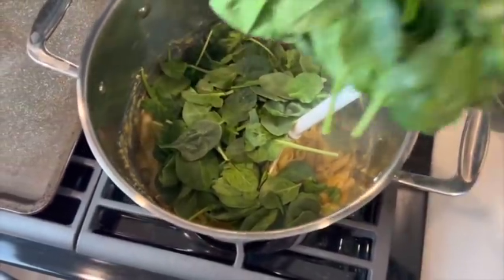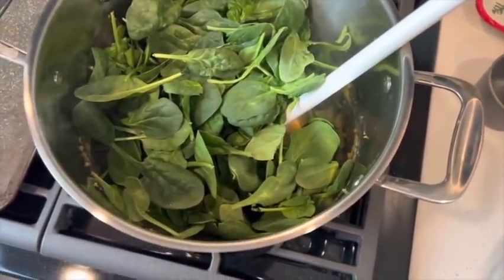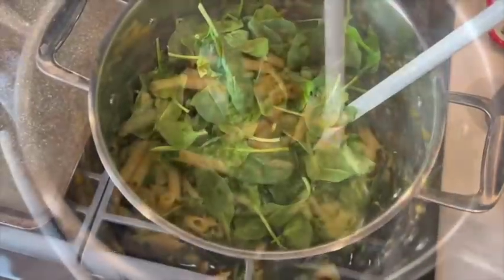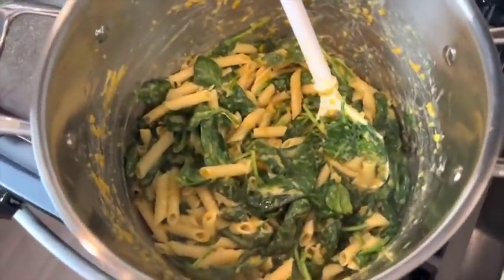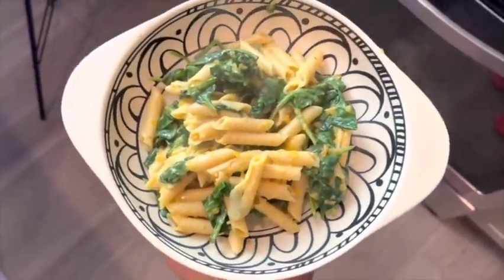And I feel like I could add so much spinach in here. I ended up adding the rest of that package, and so I have a ton of veggies in here, and the coconut adds a little bit of a sweet hint to it. The nutritional yeast adds a little bit of bite, and it's so delicious.